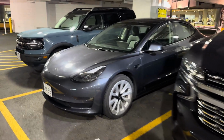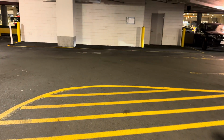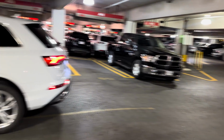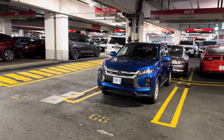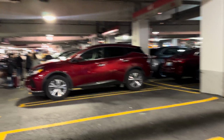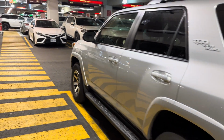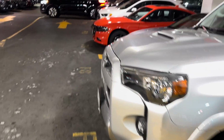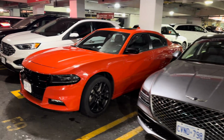We've got here Suburban, Bronco, got Q7 pulling in here, and you see a Genesis over there. Some people picking up over there, so we'll just mosey on over here. We got a 4Runner from New York. And here's that Genesis. So these are all gas powered up here in Toronto.